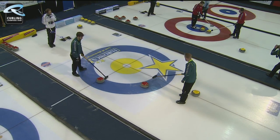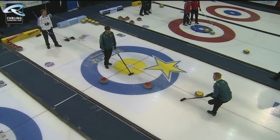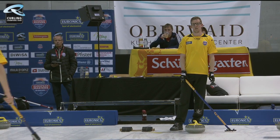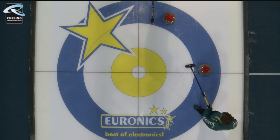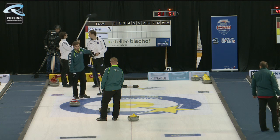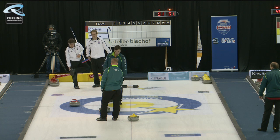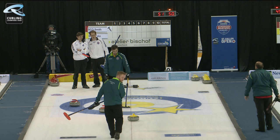So just keeping a little bit of pressure on Nicholas to... Is he going to go for a hit and roll here, or go for the double? I don't think you can both hit and roll covered, and you will probably roll open or even run out.